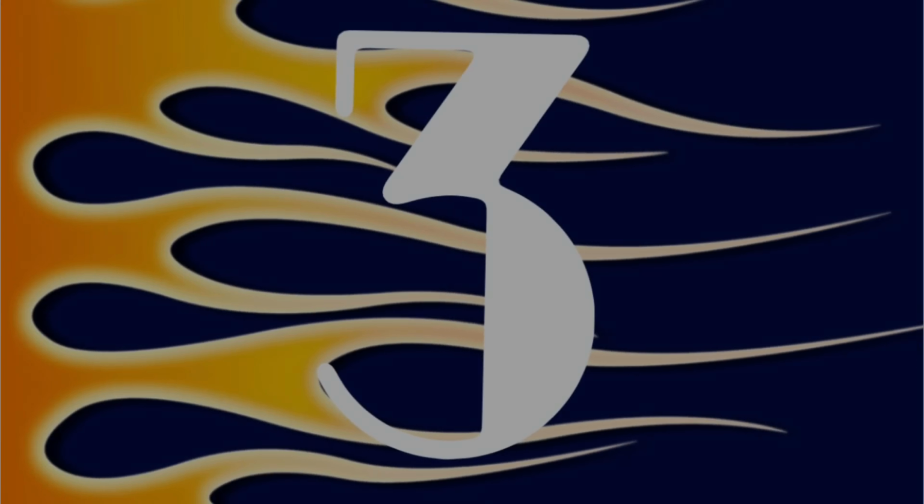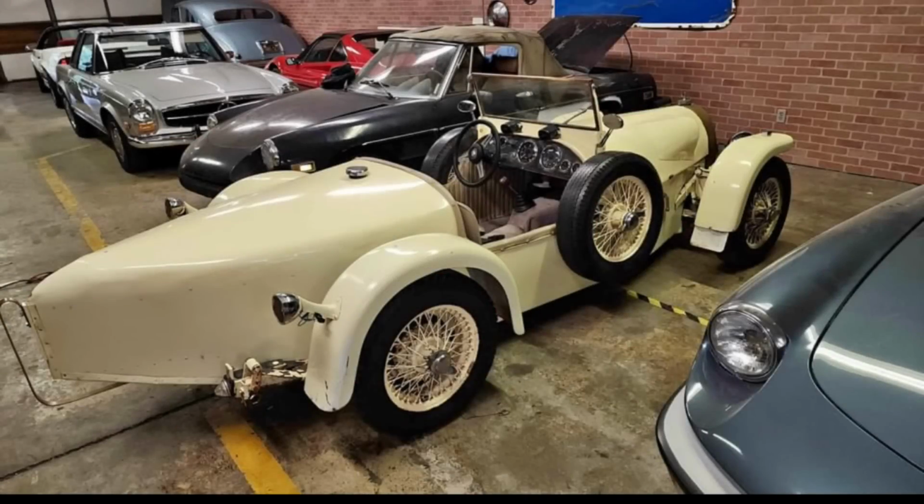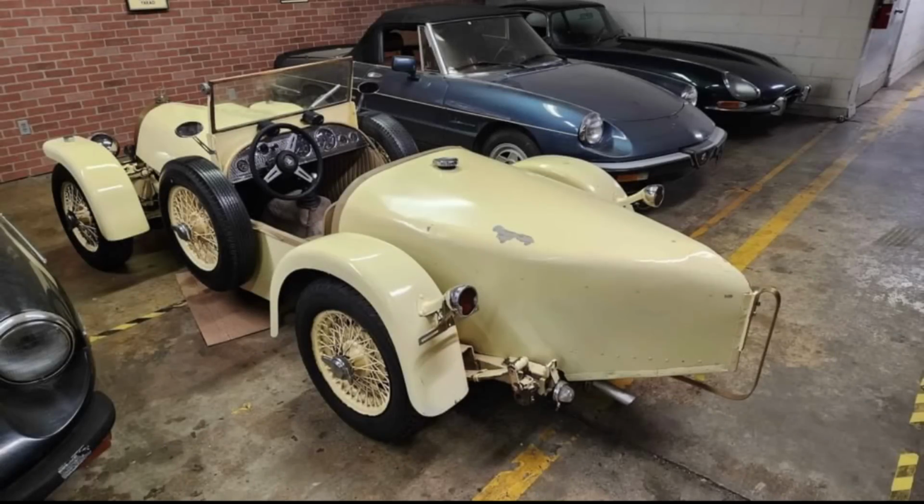Number 3, 1925 Bugatti Boattail Replica, listed for $6,800 in Cookeville, Tennessee. Now the mileage is unlisted on this car, but it does list that it has a manual transmission. The exterior color is light yellow. The interior color is tan, and it comes with a clean title.